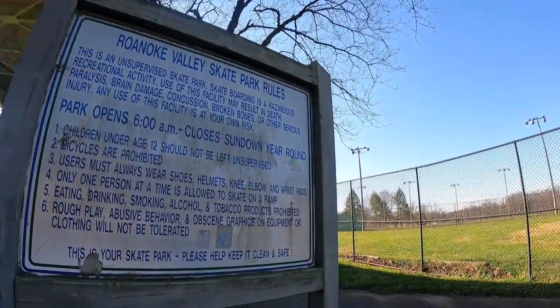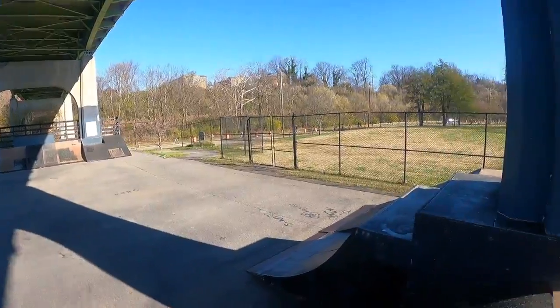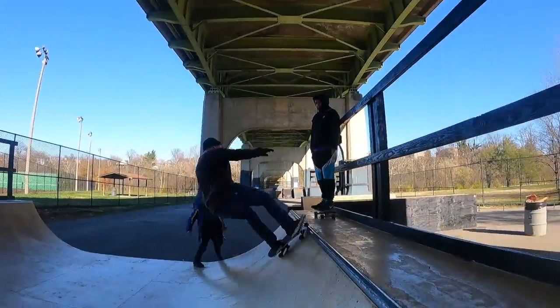Like, that's so weird. I've been to skate parks that have rougher ground than this. This ground, not super nice. I would not go out of the way to skate this park. If you're in Roanoke or you're passing through Roanoke, sure, come check it out. The pump track is really fun. The mini ramps are really fun, and it's like a really fun place to just cruise around for a couple of minutes.